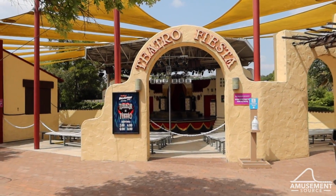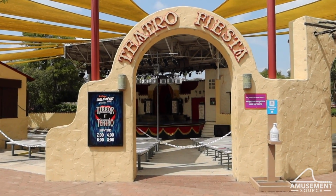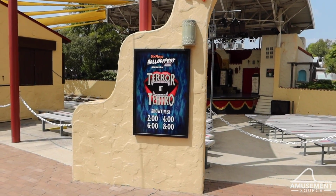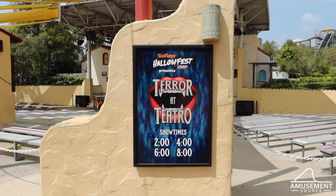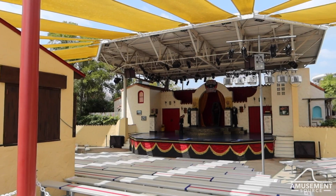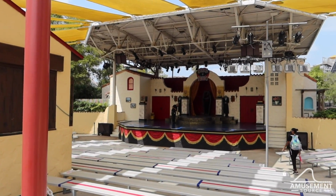And just to the right of the Soul Harvest Scare Zone, you have Teatro Fiesta, and this is where Terror at Teatro is playing, which is a brand new show for Hallowfest. You can see the Saturday show times right there. If you're looking for full show times, those are on our website at sfftsource.com, but you can see the stage is all decked out and ready to go for Halloween and looking really good.